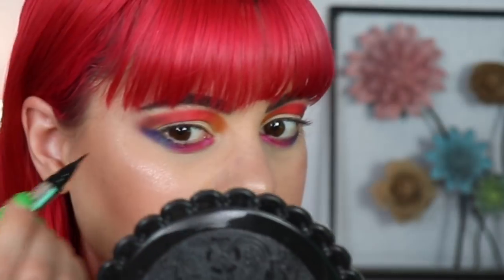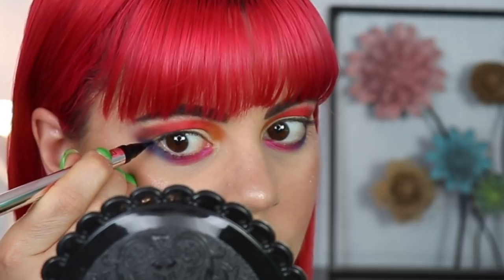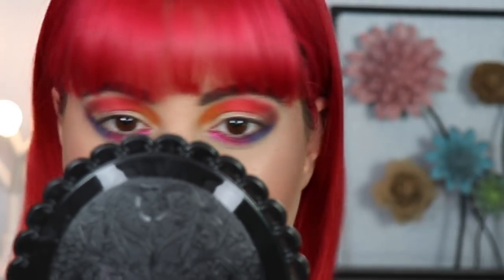So what I'm going to do next is I'm going to take my liquid liner and I'm going to draw the triangle of my wing out here. If you've seen me do this before, you know what I'm talking about. If you're new here, I basically just have to do this because I have hella hooded eyes and it's really hard to make a big wing otherwise. So just kind of watch and hopefully you'll see what I'm doing. So I'm first going to draw, I guess, the line of my wing. And I'm making this a pretty big wing, as you can see.